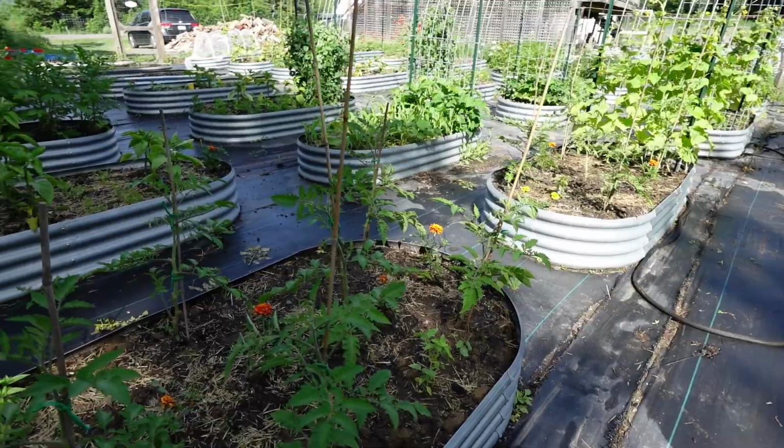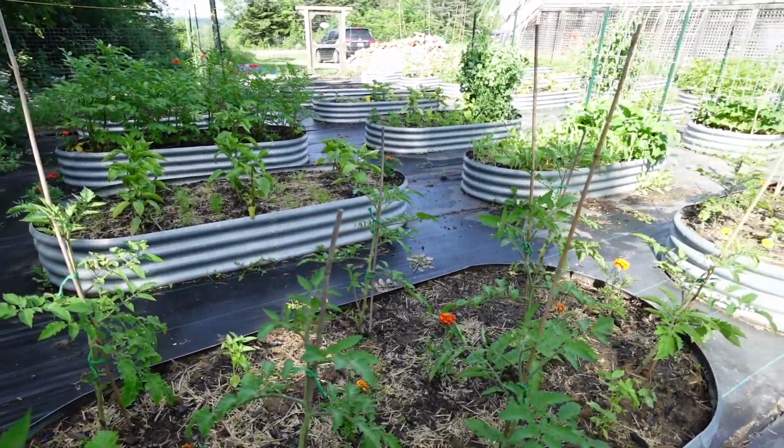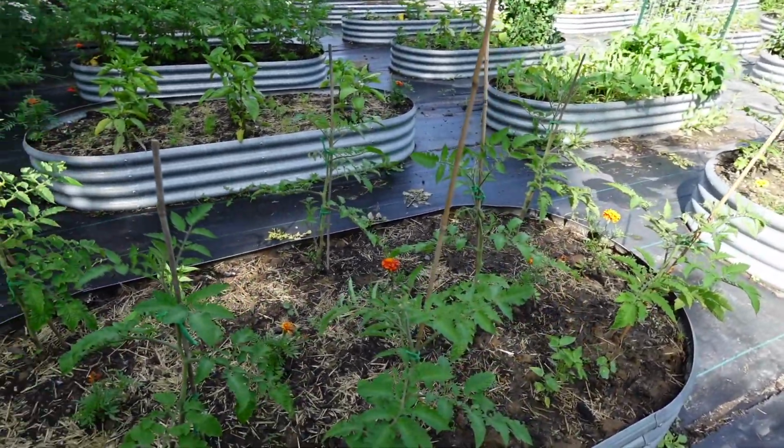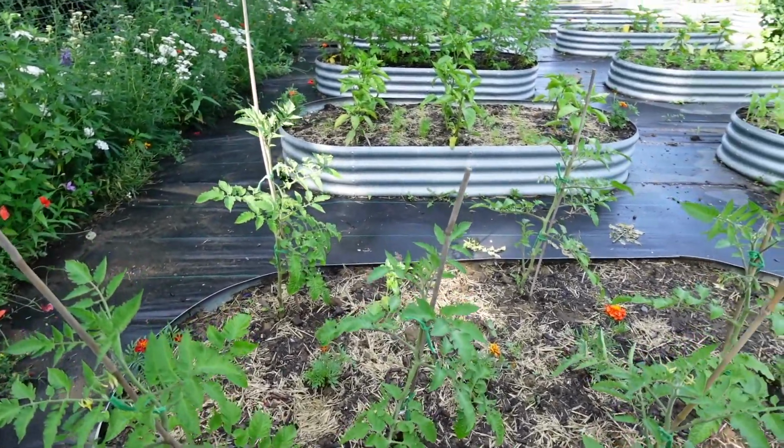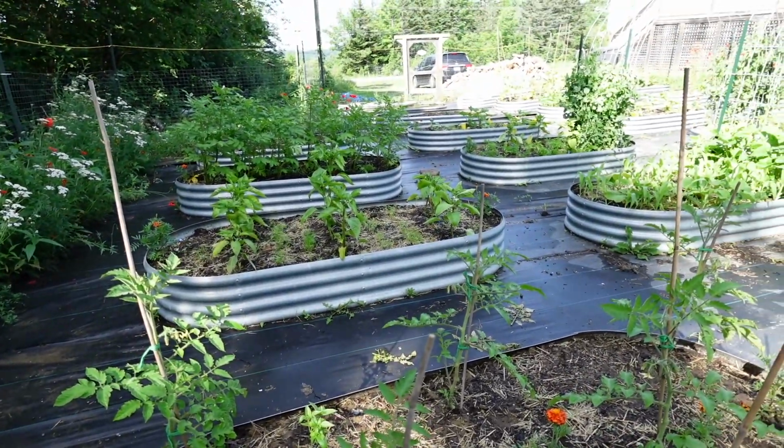I actually heard an interesting thing, which is if you take sunflower stalks and let them dry out, they're strong enough to use as supports for things like tomatoes the next year. So I have a few sunflowers I'm going to try that with this year.